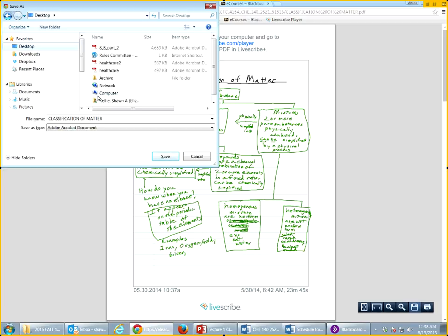But a couple things you have to do. Don't change the save file as type. It's going to save as an Adobe document. Also, don't change the file name. For whatever reason, whenever you try to change the file name, it messes up the LiveScribe. I don't know why. That's just the way it is. So don't change the file name, but you can save it anywhere you want to.